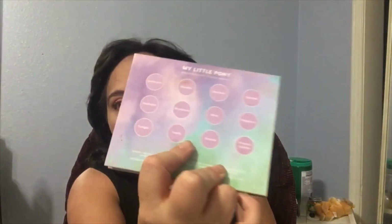I was a fan of My Little Pony back in the day, so that reminds me, like I said, it takes me back to my childhood. But still, it is white writing on like a light purple color. I mean, come on. Seriously? Seriously.